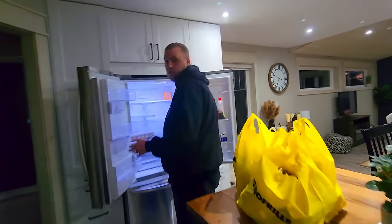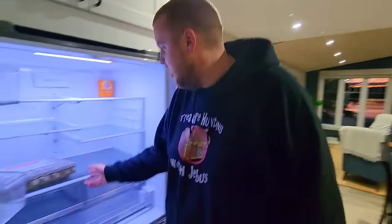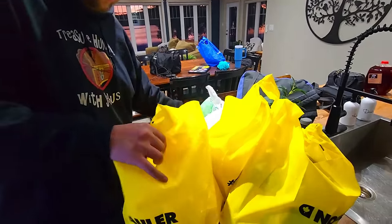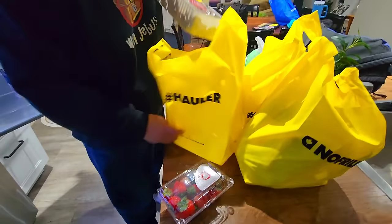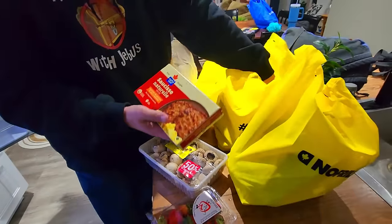All right, what did we get from the store? Well, we spent 180 Canadian dollars. And look, we got eggs in there so far. It's all put away. What else did we get? I forgot already. It's been like a solid 5 minutes. This is my chicken. This is my mom's strawberries. And then we got salt, pepper, and mushrooms, of course. And then an onion. Sausage.